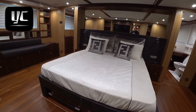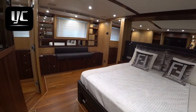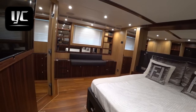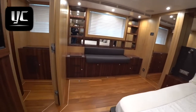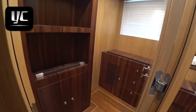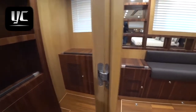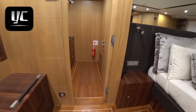So that's the VIP cabin, or actually it can be used as the master cabin because this is the largest cabin on the boat. It is full beam amidship. It has three wardrobes, which is quite convenient. One here, second one is here.